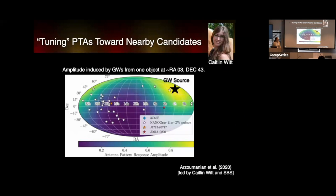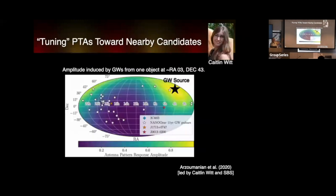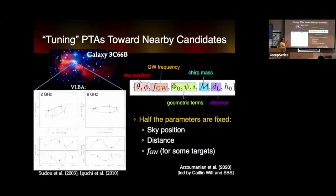And one of the studies we've been doing a couple of years ago, back in 2020, we published this with my student, Caitlin Witt, who's no longer a student. She's a wonderful postdoc over in Chicago. But one of the things we did was try to say, well, look, there are a couple of sources that we think might actually be binary supermassive black holes. And people have gone out and measured their orbital separations, they've measured their periods, they've inferred masses. We know where they are in the sky. We know how far away they are because it's very easy to get a redshift. So what if we actually use those to set constraints on our search space?